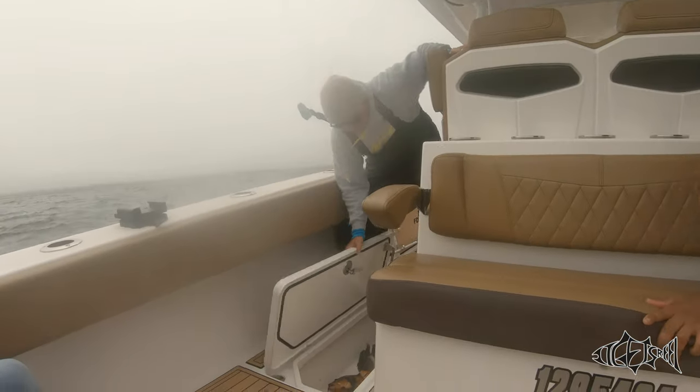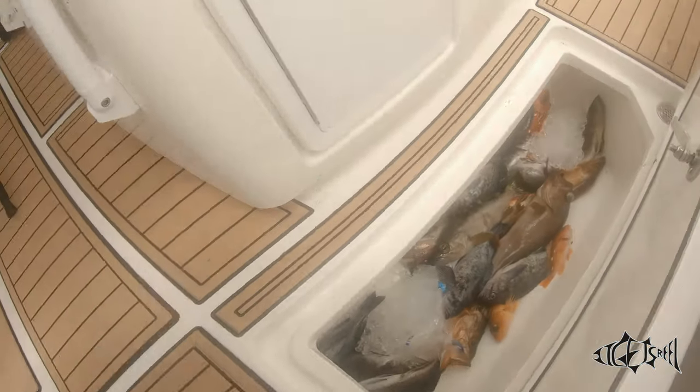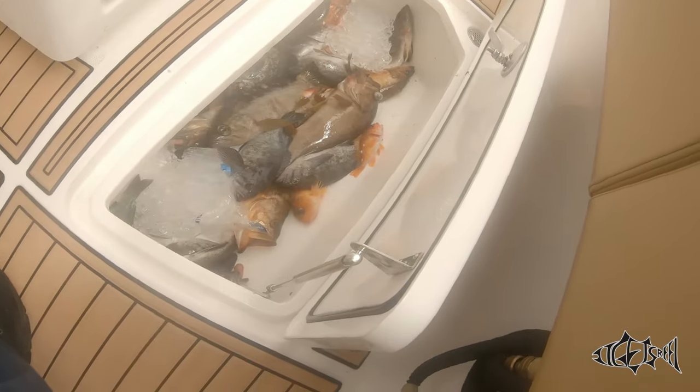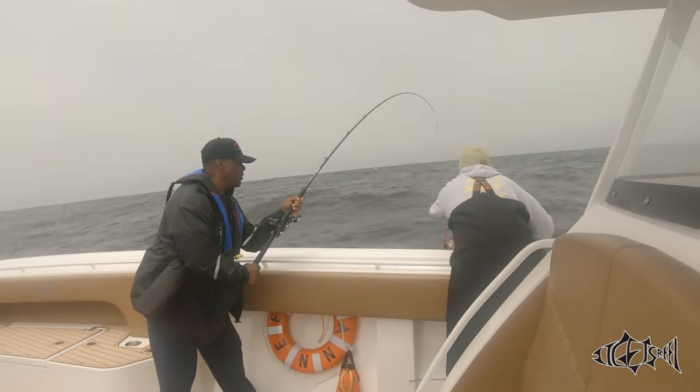Where it's at. We out here smacking these rockfish like crazy. As soon as you drop your line up in there, man, you got something like that. I'm telling you. About to be a fish feast tonight. No size limit on rockfish.